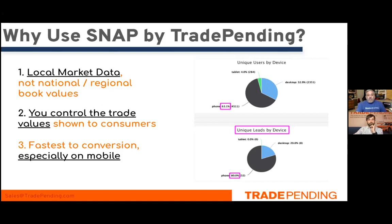Number 2, you guys, the dealers, get to control the trade values that get pushed out to your prospects. But I don't want you to think that we're going to give you a blank piece of paper and a pencil every time a lead comes in and you've got to go and figure out that trade value. We're going to get everything set up for you properly in our back-end settings. And then we're going to be able to use real live market data, and you're going to be able to determine whether you want the range that we push out, 12 grand to 14 grand.